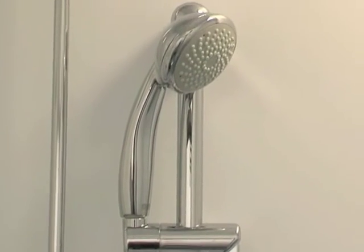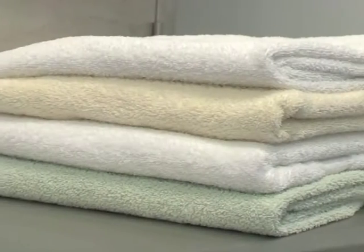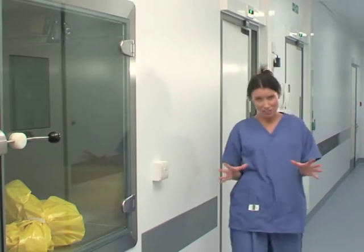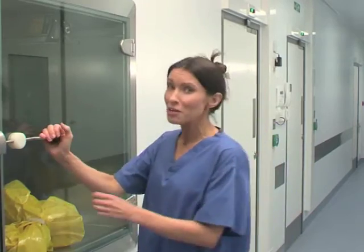There is no need to shower before going into the laboratory, but staff should always make sure that toiletries and towels are available for when they leave the containment areas. A door leads from the changing room into the containment area. Now we're ready to pick up our samples and equipment from the pass hatch.